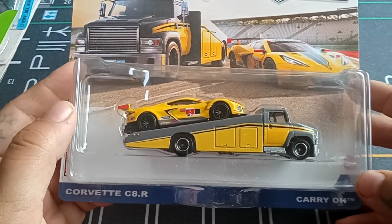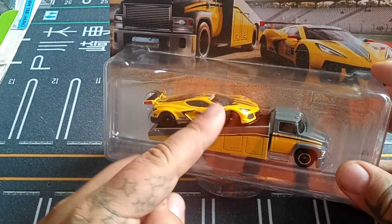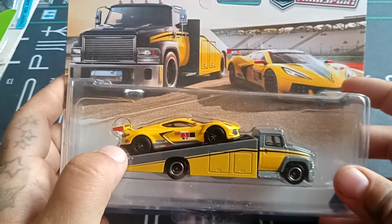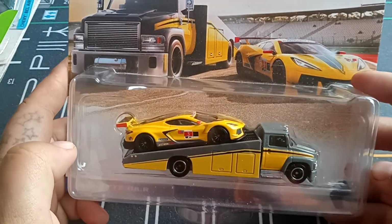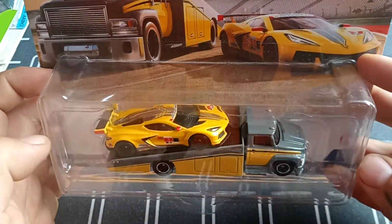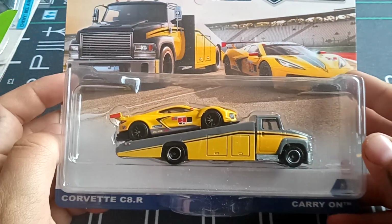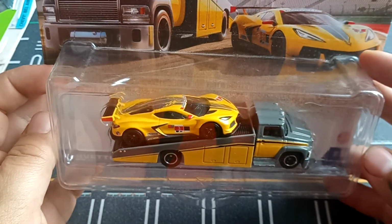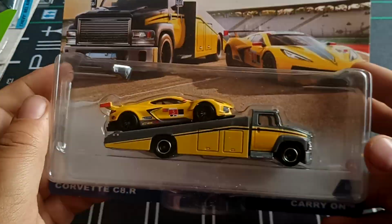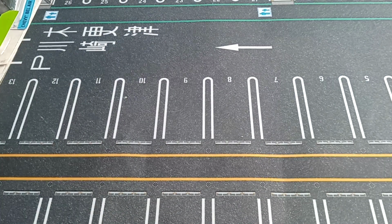And I only decided because I actually started liking this Corvette a lot recently, mostly because I'm playing Forza Motorsport. So I got more and more into these type of race cars. So yeah, I decided to get this. Now let's put that on the sign there. Then that's it for Hot Wheels.